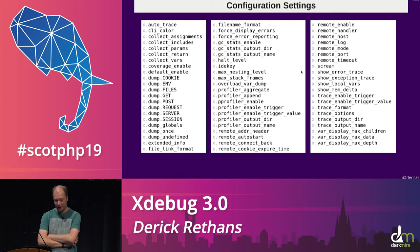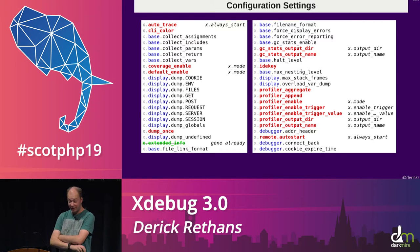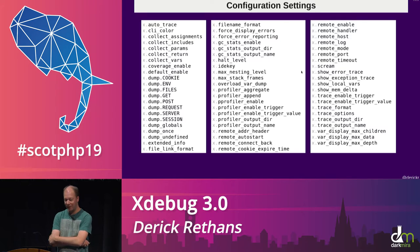Right, so the configuration settings, we already had a look at these. I've already removed one, which is the extended info, hence it being in green. It's gone in 2.8 because it doesn't do anything that it doesn't need. From the configuration settings that you had previously, you can't really see which one belongs to what, except for some of the profiler ones. I apparently made a typo here. I'm not sure whether it says profiler. Copy and paste, that's how it goes. So this is quite difficult to find out what belongs to what.